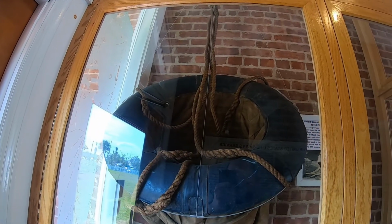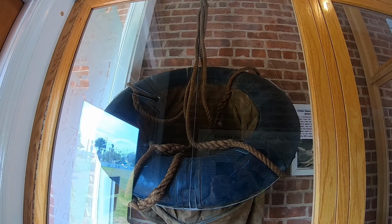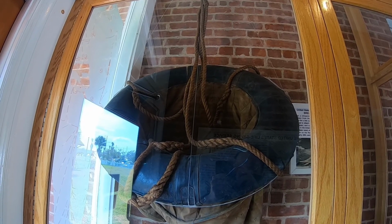Apparently this is what they would carry. Looks like this is where they would carry survivors.